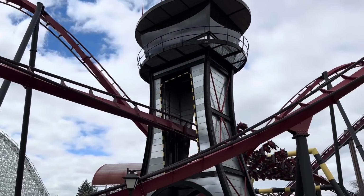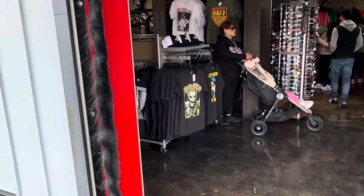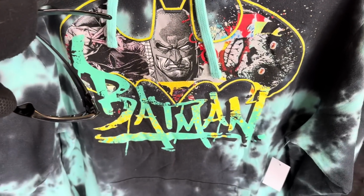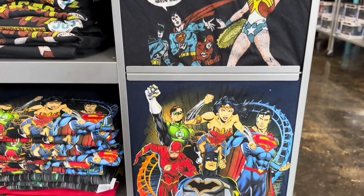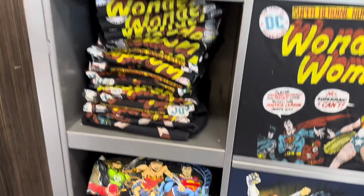Look at that. And they have the X-Gear store. Bunch of different nostalgia going on here. Saw the Scream, some rock bands, Ghostface, yeah, Michael Myers. Little Batman hooded sweatshirt, look at that mug. I'm gonna say this was $59.99. Oh, some retro DC covers, Wonder Woman t-shirt, the Justice League, kind of a newer Justice League look.